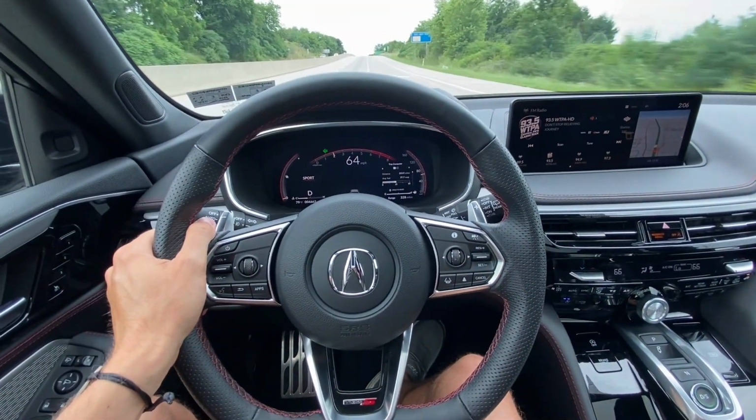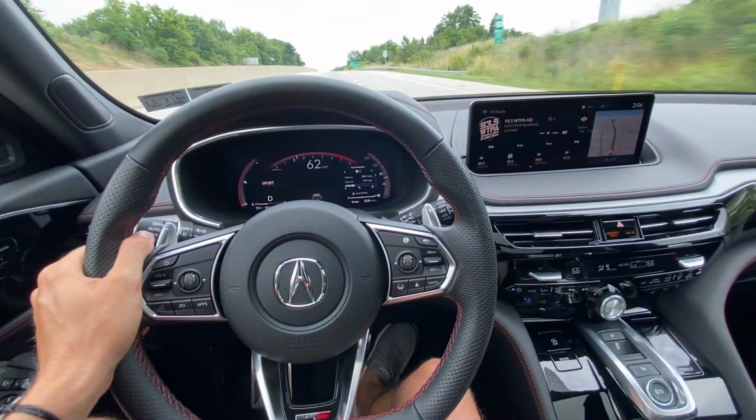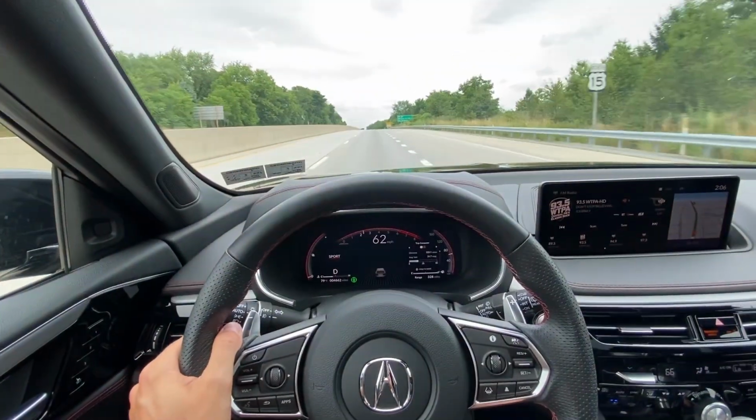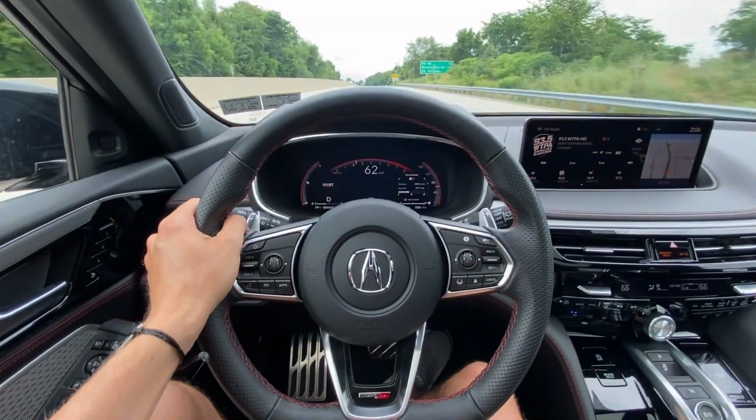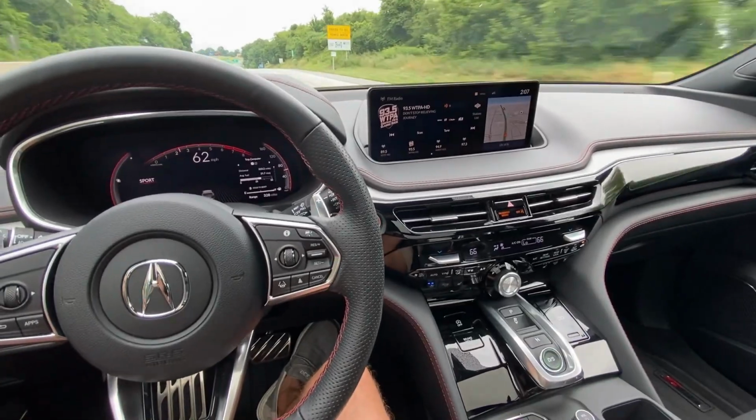Now, we do have the typical lane keep assist, lane departure warnings, adaptive cruise control. We do not have a heads-up display, which you would get with the advanced package of the Type S. But just look around. I mean, this is a very nice SUV.